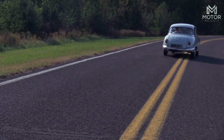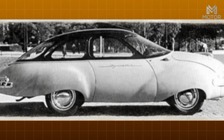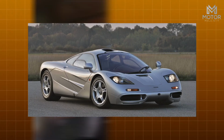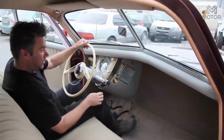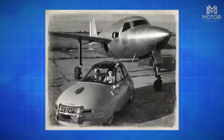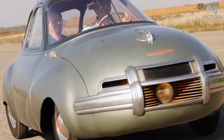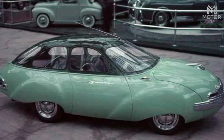Inside, it was just as revolutionary. The panoramic windshield and windows provided incredible visibility, while the central driving position, yes, like the McLaren F1, gave the driver a commanding view of the road. So why haven't you heard of it? Well, like many innovations ahead of their time, it was just too radical for the market. Only one was ever built, but its influence on automotive aerodynamics can't be overstated. Elements of its design would later appear in everything from the Citroën DS to modern electric vehicles.